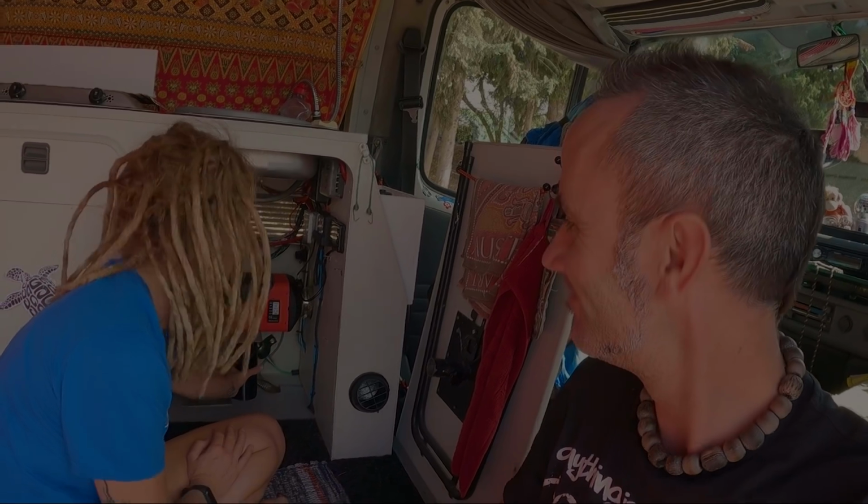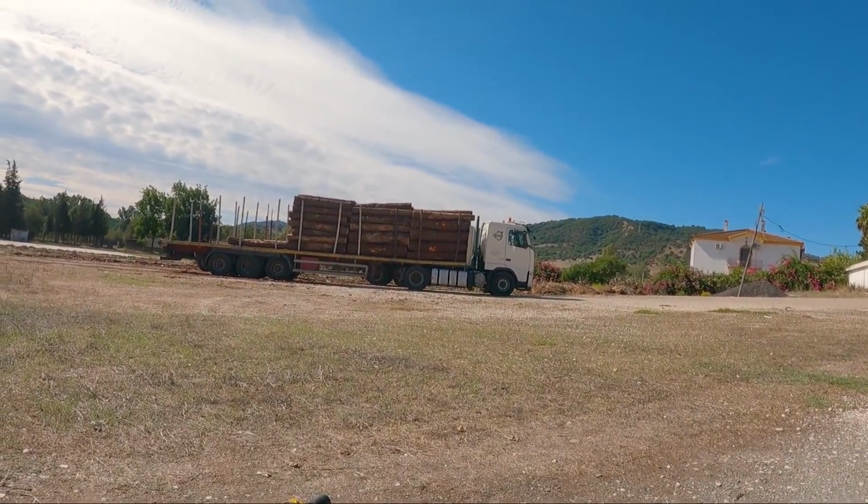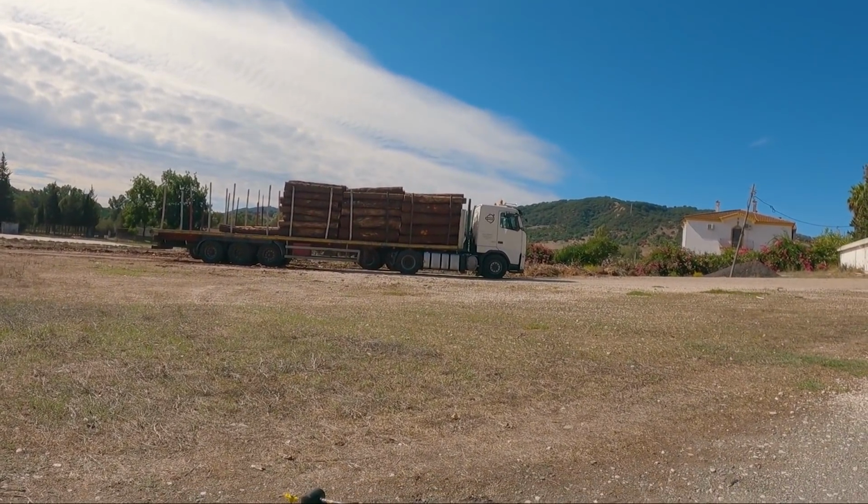Feel that. Love the sound of it though. Not so much when it's 29 degrees. I think we'll turn it off now. Good boy, Charlie. Looks like the loggers are pretty much finished, as is our test of the diesel heater.